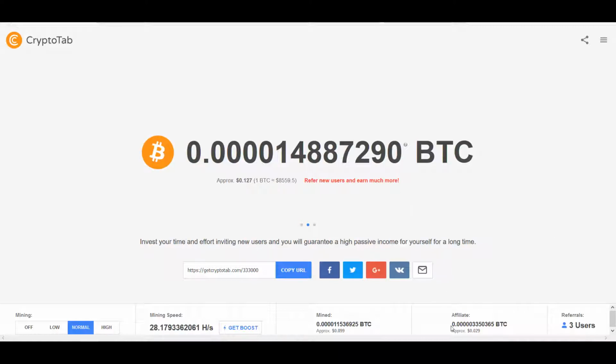This is what my affiliates have earned. And mind you, I would not be able to do this without affiliates, unless I was going to do some sort of crazy gambling or something, which I'm not going to do. So I've got almost 10 cents here in Satoshis and almost 3 cents from affiliates.